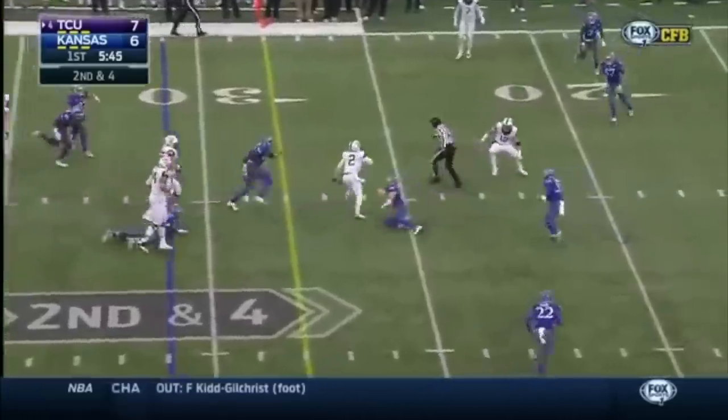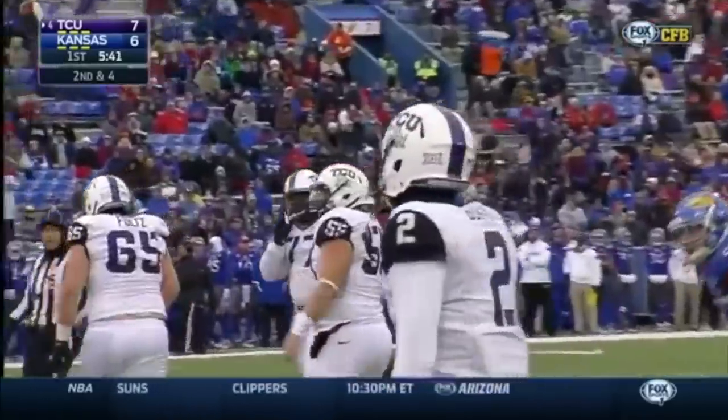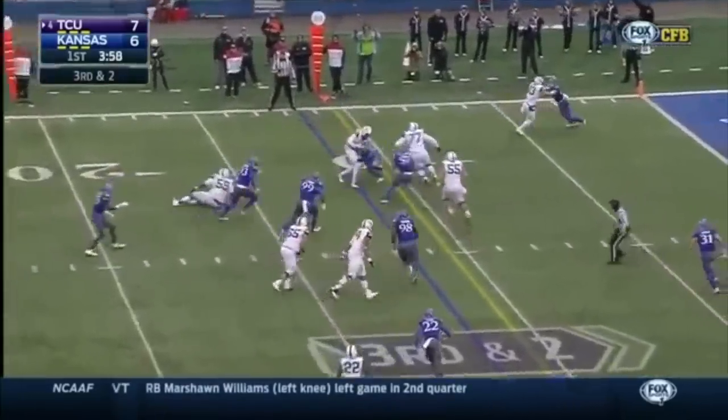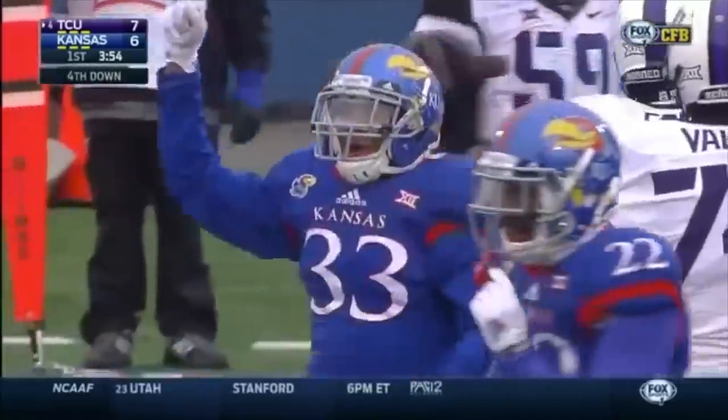Everyone's covered up, and that's when this guy, the former running back, can show you his talent. And does he have plenty? The way he plays the game of football. 32. That pass was deflected a bit, but still caught by Juwan Story, but he's a yard shy of the first down.